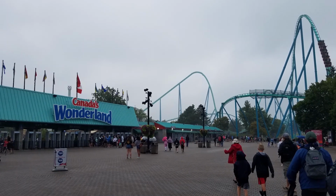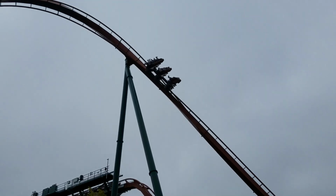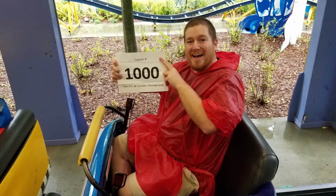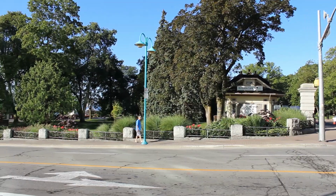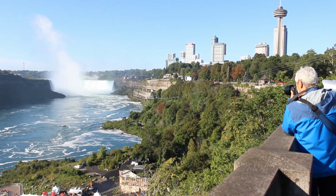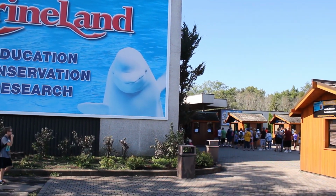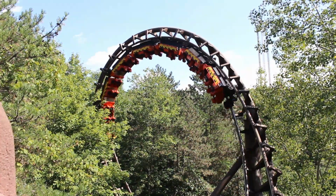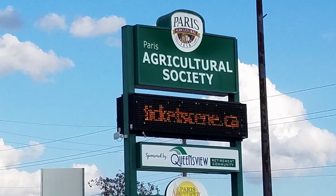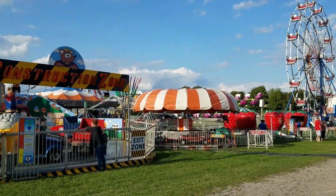Previously, I spent the day at Canada's Wonderland getting to ride some excellent coasters like Leviathan and Yukon Striker, while also hitting a personal milestone, riding my 1000th roller coaster. Next, it's on to the last day in Ontario, which includes a stop to see the world-famous Niagara Falls, followed by a visit to the Sea Life Park Marineland, home to a unique looping coaster. Then, before catching a flight to Halifax, I made my way to the town of Paris, Ontario to visit the Paris Fair in hopes of finding another coaster credit.